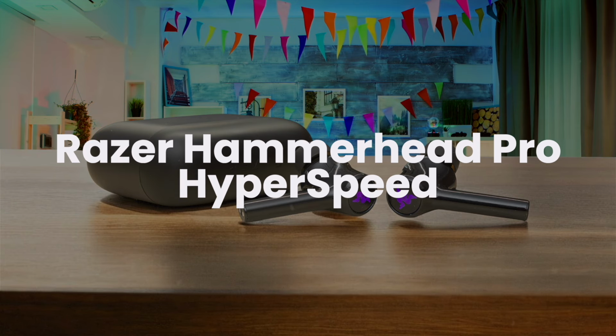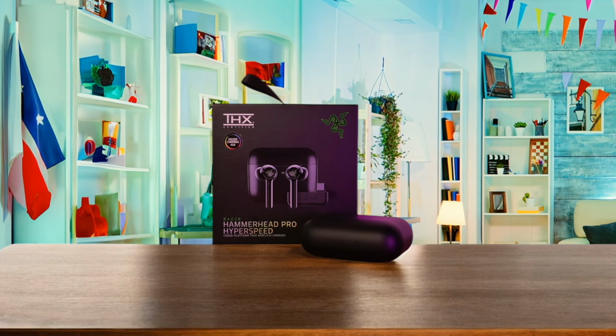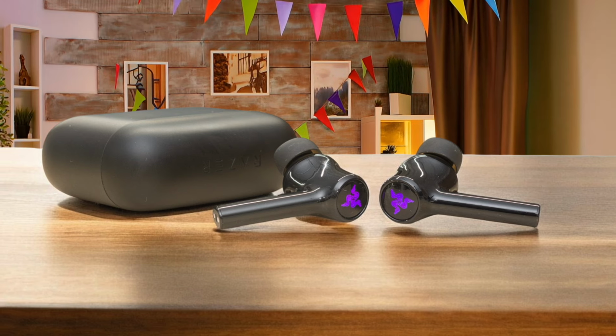Razer Hammerhead Pro Hyperspeed. If you're a gamer who plays across multiple platforms, these are an absolute game changer because of the Hyperspeed wireless dongle that gives you an ultra-low latency connection on PC, PlayStation, or your Switch. The sound is decent, especially with the THX profile that helps with positional audio in games, and they have really solid build quality. However, the noise cancelling is pretty weak.